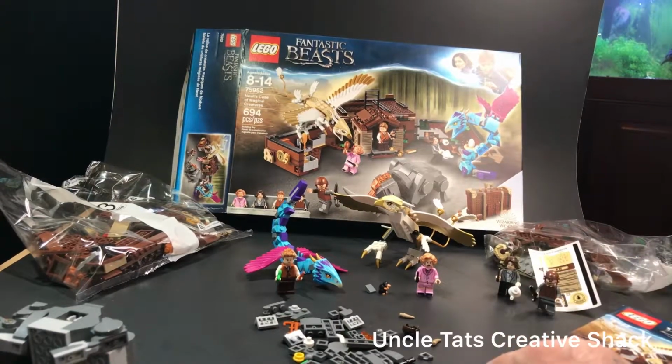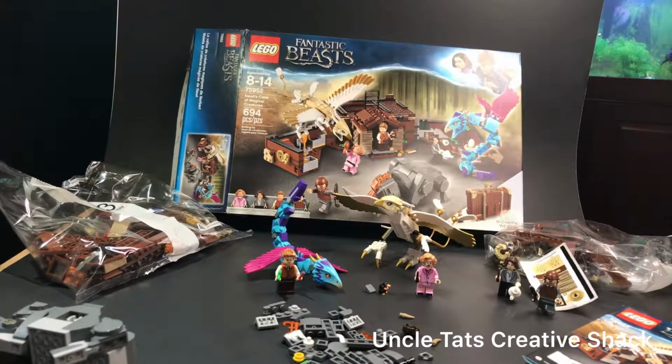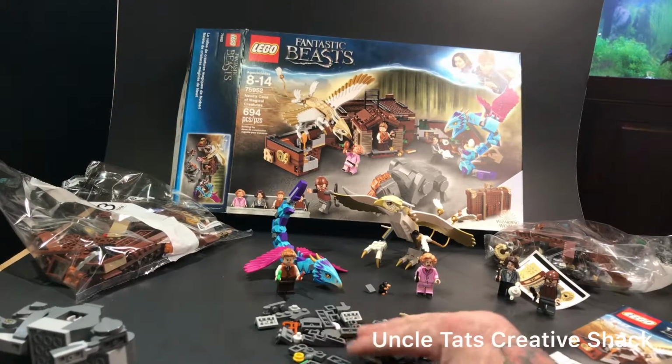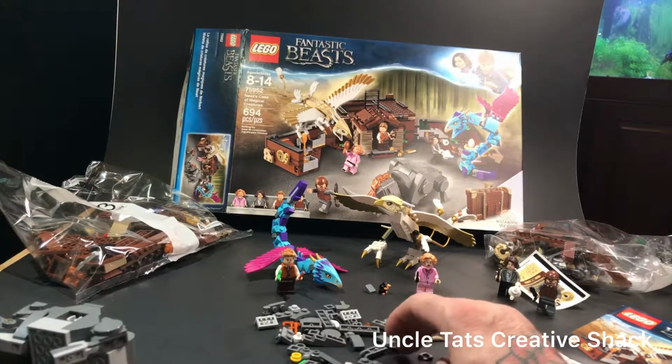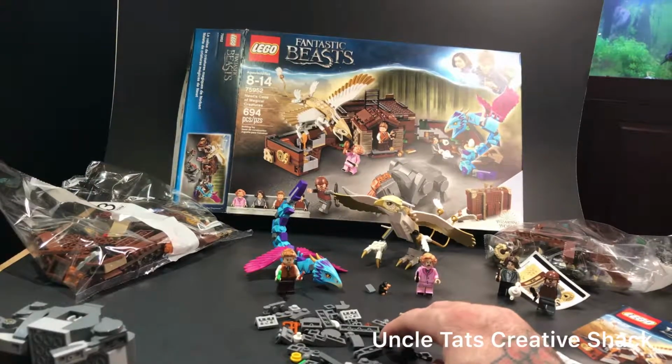I've bought this set in the past, and I was able to get it again at like a 50% off discount. I think this set goes for like 50 bucks. I was able to get it for 30, so just over 50% off. So I definitely wanted to get it again, this time to build and enjoy and use the pieces for different things. I will go ahead and do a proper review later.